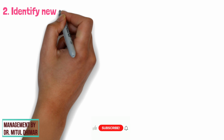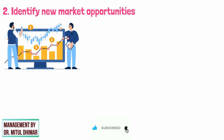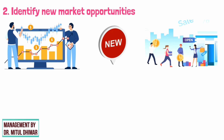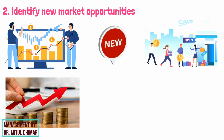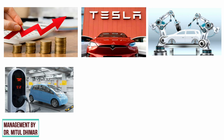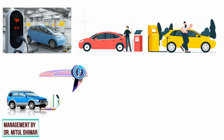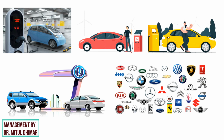Step number 2. Identify new market opportunities. Once you understand your current market, identify new market opportunities that are not being served by your competitors. These new markets should be attractive and profitable. Tesla identified an opportunity in the automotive industry to create electric cars that were both environmentally friendly and luxurious. They created a new market segment for high-end electric vehicles that was not previously served by traditional car manufacturers.